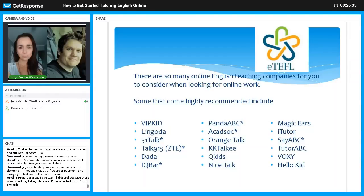So yeah, we're talking about how many companies there are. I've only got one slide to dedicate to online schools, all right? So this doesn't even cover 1/5 of the companies out there. Some of these you may recognize, like VIP Kid, which is the industry leader. If you are not living in the United States or Canada at the moment, then there's no point in applying to VIP Kid. They only accept candidates that live and work in the United States and Canada.